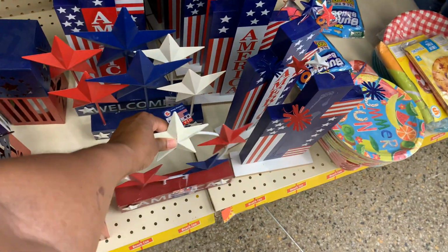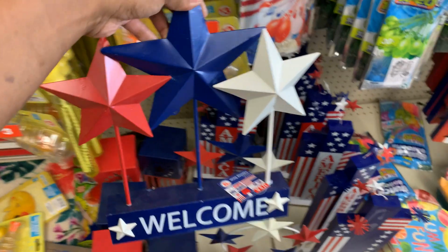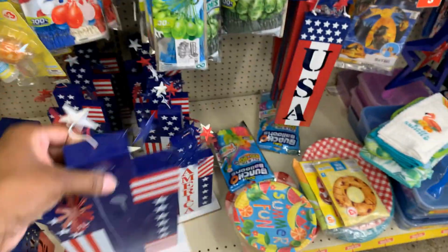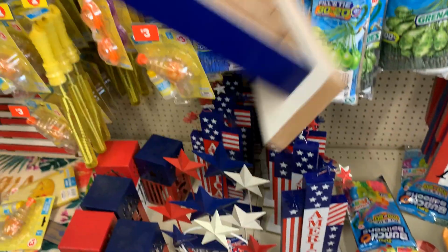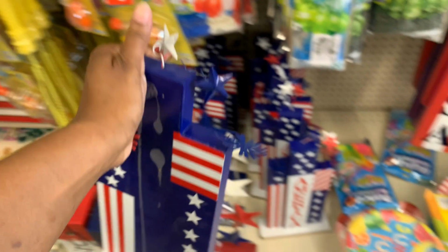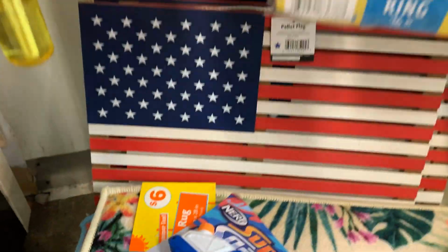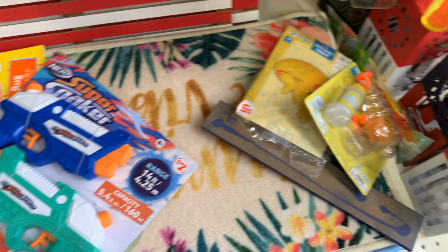They have cute little metal signs. So the top is metal, and then the bottom is like woodish material. This one right here, it looks like it should be one piece. Like when you look at it, it's one piece, but apparently not, because the pieces popped off. But you make sure you get one with the pieces all together. $5 for that right there. That little sign I thought was cute. You can hang that. You can use it as a door hanger. You can put a little bow with that.